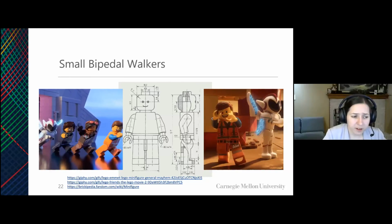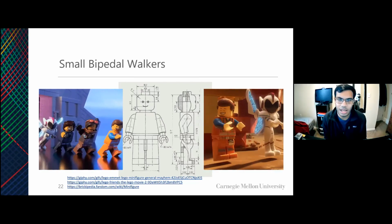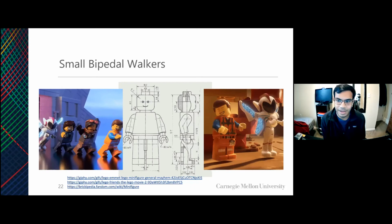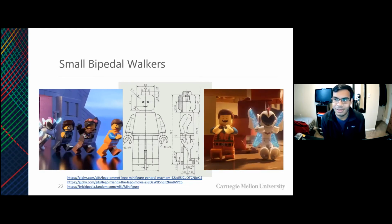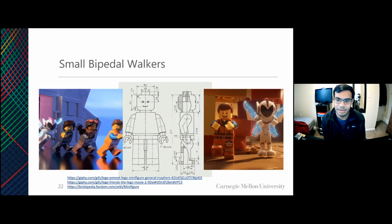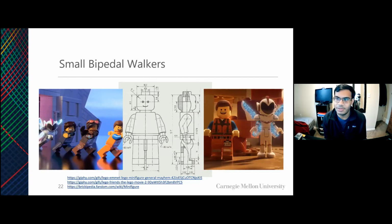Awesome. And what sort of techniques are you using to get these to walk? Yeah, I mentioned passive dynamics, which I'll go into a little bit later. We're integrating passive dynamics because, I'm sure most of you have played with Legos, Legos are very small. They're not as small as that robot we saw earlier, but they're pretty small compared to the bipedal robots that I showed earlier. So there's not a lot of space for sensors or motors or things like that. So we're integrating passive dynamics and different ways of actuation to make these walkers.